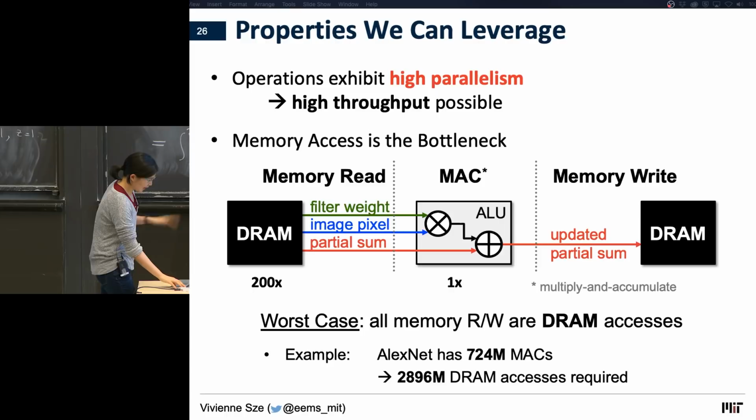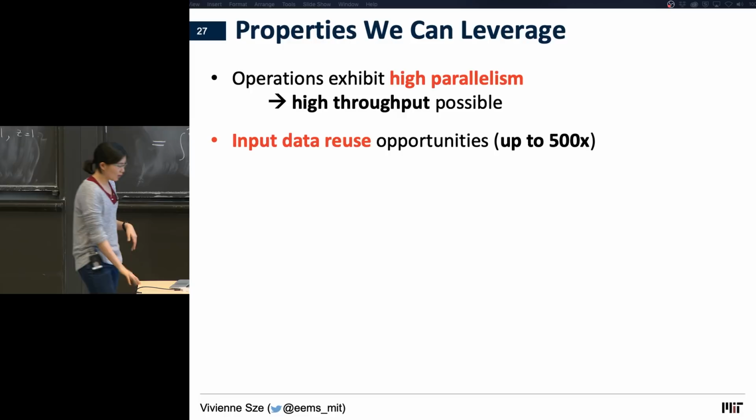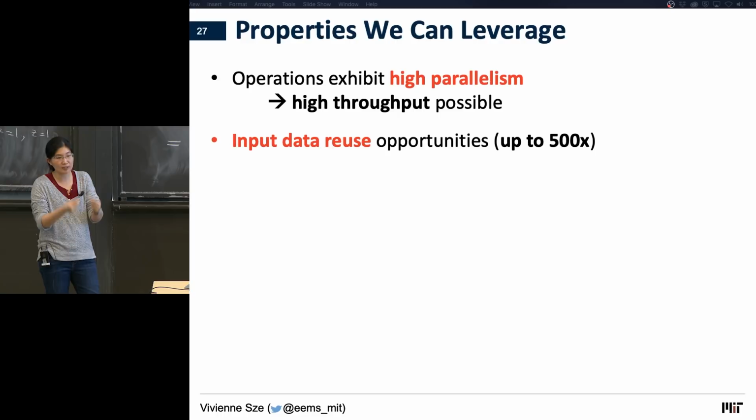Okay, but again, all is not lost. There are some things that we can exploit to help us along with this problem. One is what we call input data reuse opportunities, which means that a lot of the data that we're reading to perform these multiplies and accumulates is actually used for many multiplies and accumulates. So if we read the data once, we can reuse it multiple times for many operations, right? I'll show you some examples of that. First is what we call convolutional reuse.